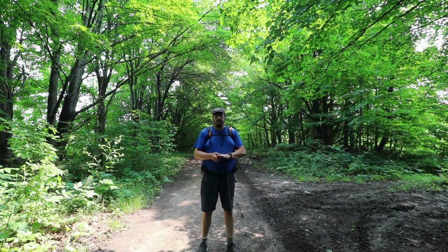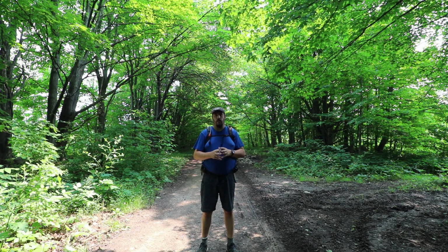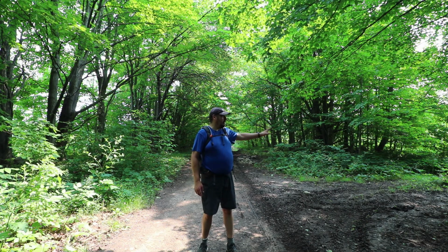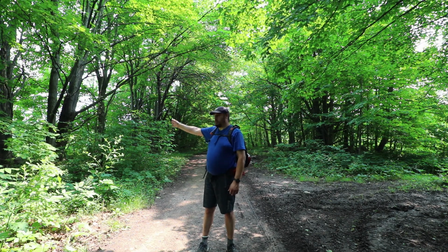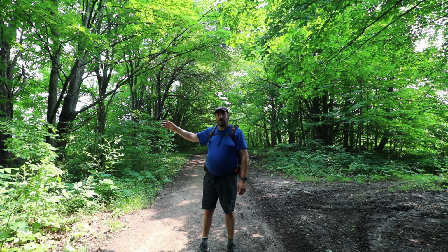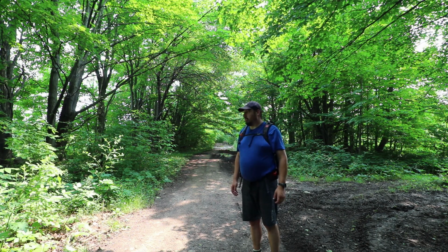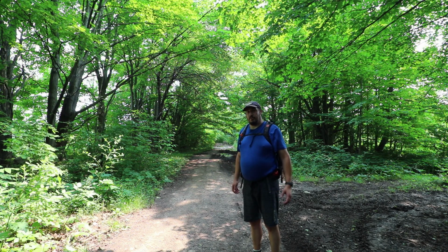One of the great things about the Bruce Trail is the landowners that the trail runs across. They allow the trail to go through their property. On the left here, there appears to be an old farmer's field. It's overgrown now, but I imagine it may still be owned by the same person who owns this plot of land, which is a working field. There's no trespassing and no hunting signs on it. And I imagine this actually might be their access road to access these fields when they need to. So thanks to the landowners that allow the Bruce Trail to go across their property.